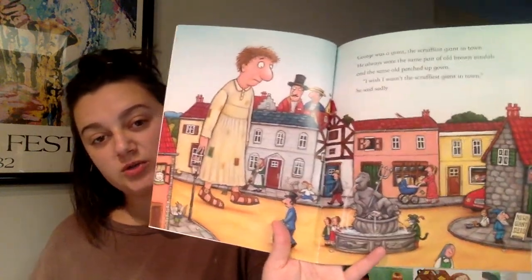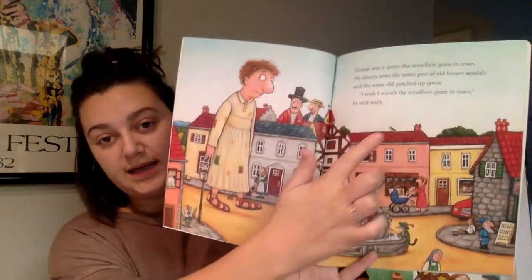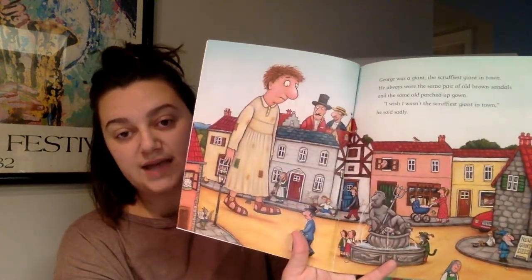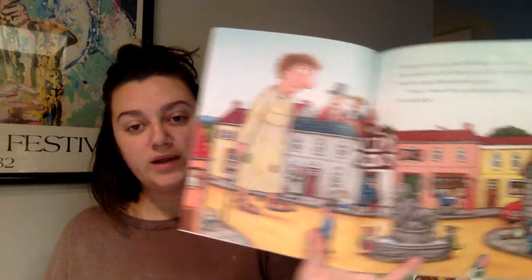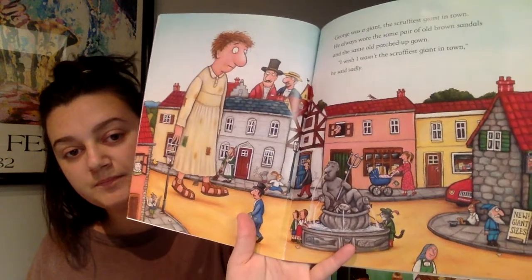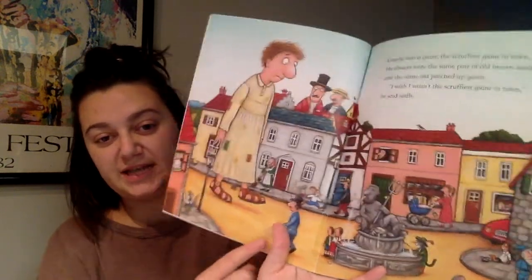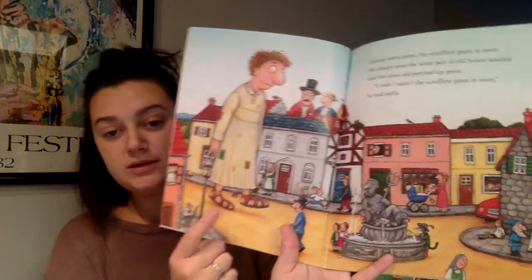So we know that George is sad because his face looks very sad and he says something sadly. But what do we notice that the author could be making up? Yeah, the giant. We don't have giants like George in our town. This could be made up and could tell us it's a fiction book.